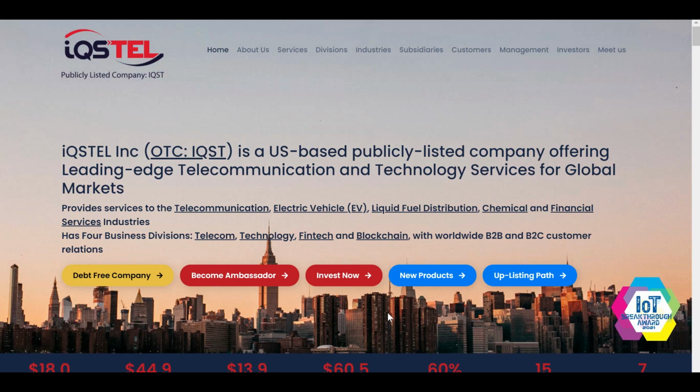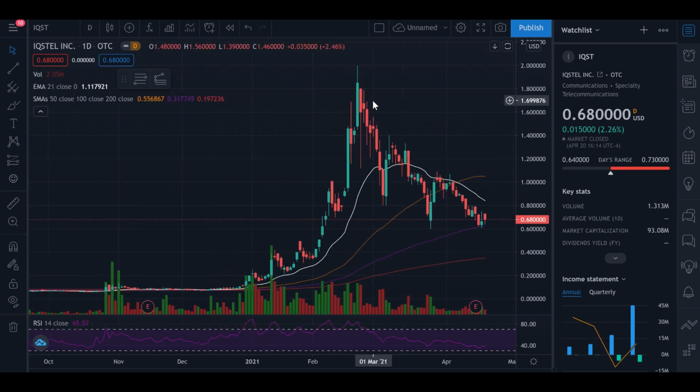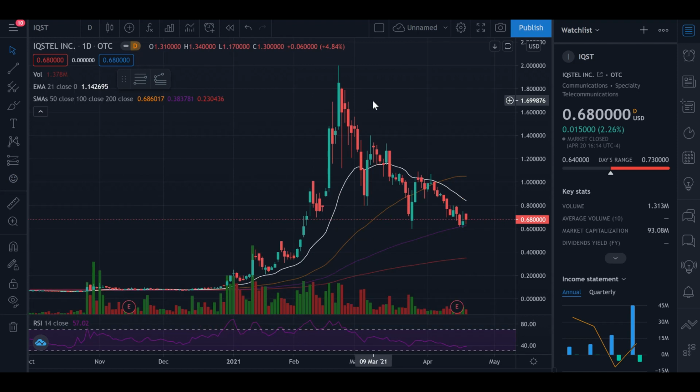So it's always worth keeping up to date with their website as well. And I just wanted to point out some of the customers that they are working with. So don't lose faith in the company. They're on a journey. They're going to transition from OTC up to NASDAQ. So when that does happen, you will have hoped that you owned some of their stock while they were still OTC.